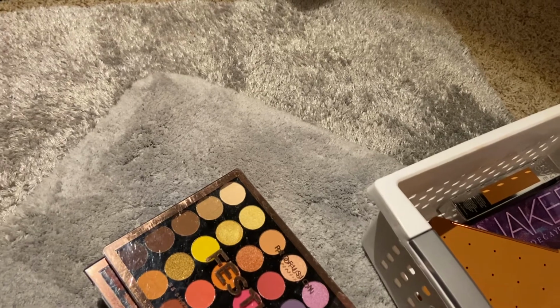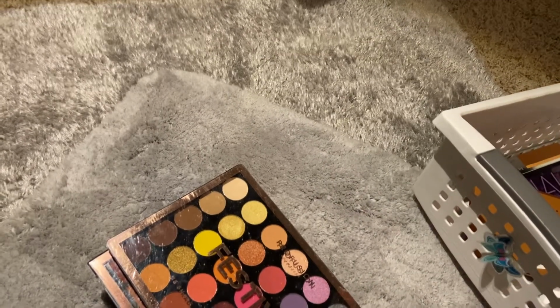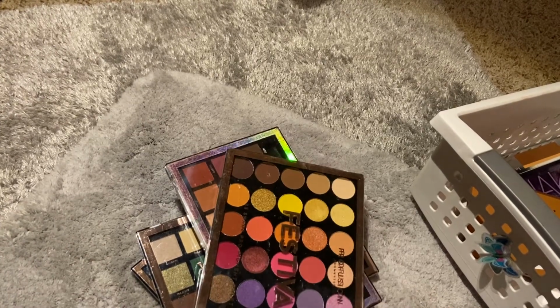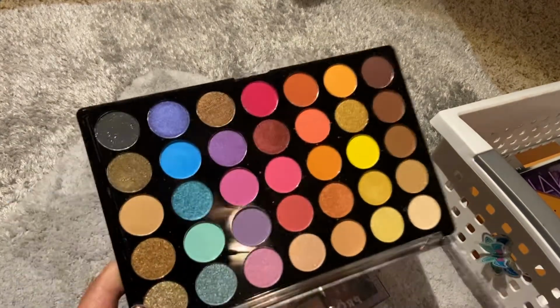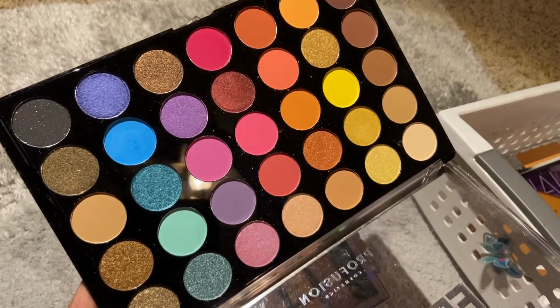Okay. Hopefully I edited out everything that you guys didn't need to see. Okay, this is my Target haul. Let's start with... this is the Festival palette. I got this really, really cheap, because it's supposed to already have been discontinued, but it wasn't. It was like $3. I'm not joking. At the Target by my house.